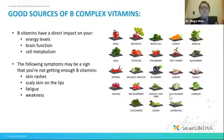Sometimes some pains are because of a lack or deficiency of B complex, because B complex helps form a cushion for the neurological cells. And this cushion, as I like to call it, helps each and every cell to communicate or to connect. Without this cushion, sometimes one cell after another cannot send the right message or the right energy in the right flow, and that can sometimes trigger pain. The following symptoms may be a sign that you're not getting enough vitamin B: some skin rashes, some cracks and scaly skin on the lips, fatigue and weakness, and also some numbness in your fingers.